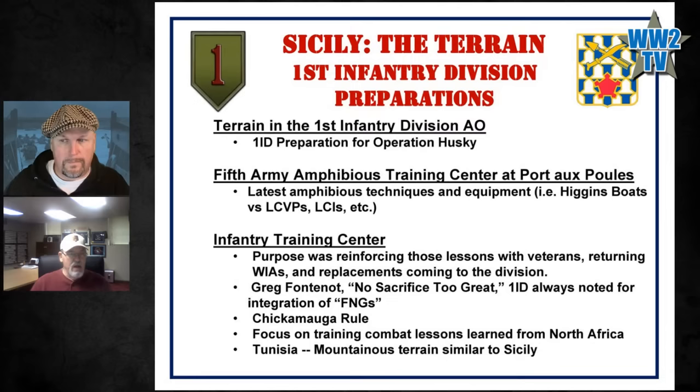And so in the 1st Division, on a bigger scale, other than just bringing in the new guys, when you bring in a unit and it's cross-attached to you, you bring it in as if one of your own. You feed it like you feed your own unit. You make sure they get fed up front. You make sure they get resupplied in ammunition, food.